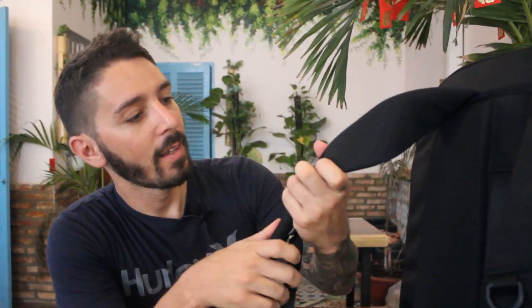But seriously, I much prefer a softer sort of shoulder strap experience. God, that's hard. God, it's really hard. Try it. Exactly. You know what I'm saying?